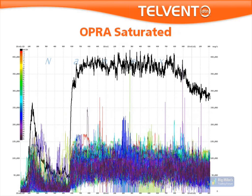With OPRA, even though it is a lot of data right now, their capacity is increased, but still there are times when OPRA looks like it gets saturated because it flatlines right across the top, as that black line shows. And as soon as they add new capacity, boom, it jumps right back up to that capacity again. So the exchanges are processing a lot of information. They will have issues with the latencies.